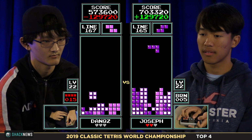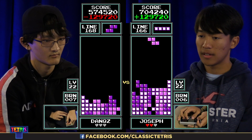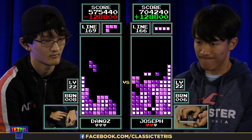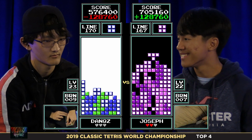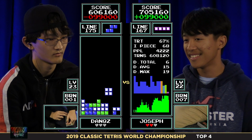Joseph just going for a little bit of cleaning now. That's what he's got to do. But oh no, here we go. Here's the problem. It's a tough misdrop there. Can he get pieces over to the left? Oh, okay. He's gonna have to skim it. Oh, not gonna happen there. That might not be recoverable. Okay, here we go. So the door is open for Dan.